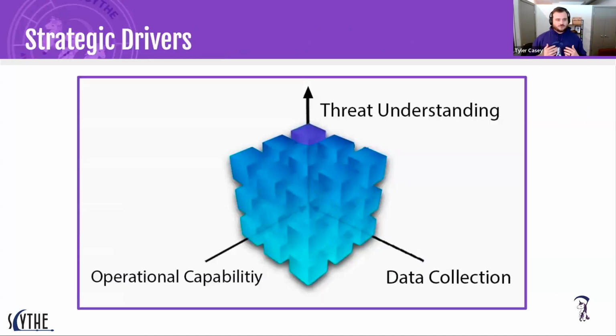So what are some strategic drivers of a purple team engagement? We have data collection, operational capability, and threat understanding. The data collection is our primary driver, as the other drivers can't develop actions without this. We'll get into this. This is just going to be an overview slide for it. Then we have the operational capability, which includes the analyst's capability and how they work with the technology stack, the defensive stack you have to make actionable detections from the logs. And then lastly, those two go and they feed into the threat understanding.